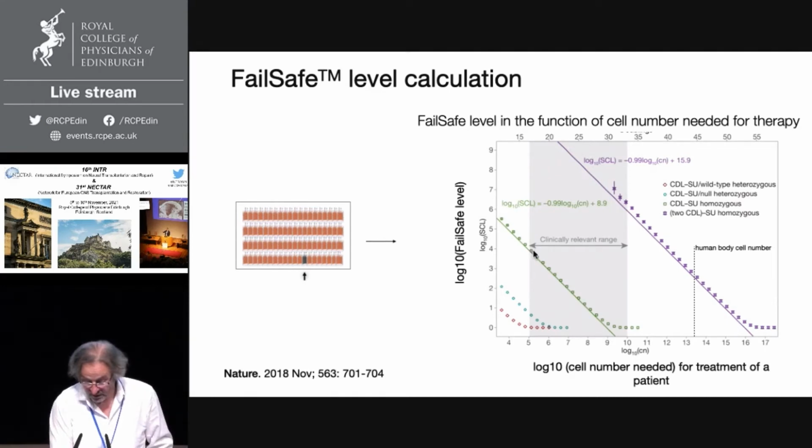We then calculated the fail-safe level and showed that for eye treatment with 10 to the 5 cells, the fail-safe level is 10 to the 4. So the risk you are taking, that not all the cells are going to be fail-safe if you get 10 to the 5 cells into your eye, is that 1 out of 10,000 batches is going to be non-fail-safe. But the bad news is that for diabetes, which needs 10 to the 9 cells, the fail-safe level practically goes down to 0. All the batches of 1 billion cells are going to contain escapees from the kill switch.